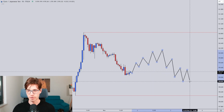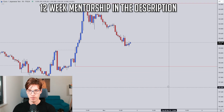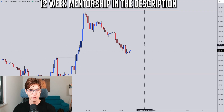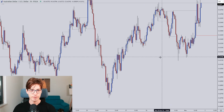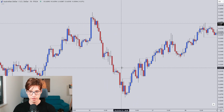Expecting a large wider range and looking for a large push up or a large push down like this. Okay, so that's about it for EJ, Aussie US dollar. Flat, very flat. There was an opportunity to sell, which some people took, I believe it was Thursday.